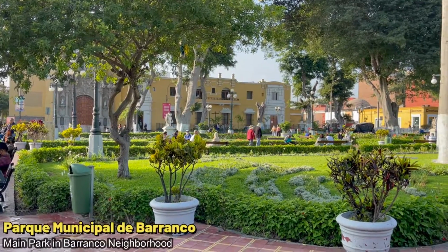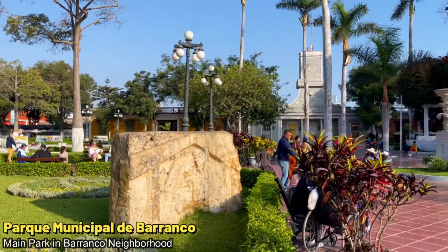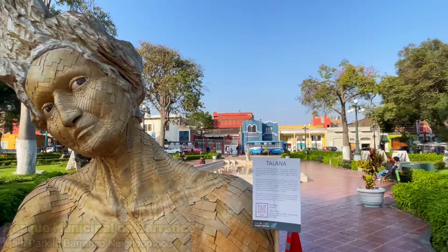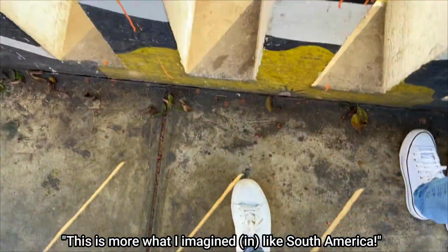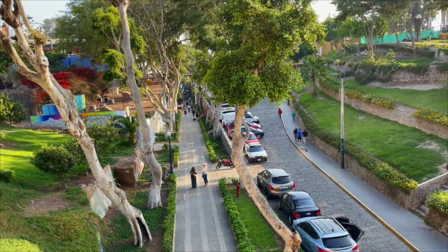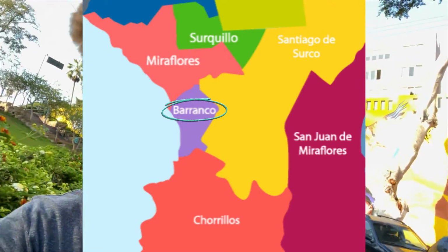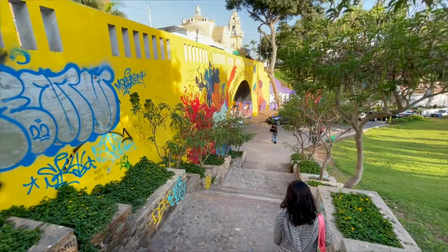Right nearby, we checked out the Parque Municipal de Barranco, which is a beautiful park that's kind of the main hub of Barranco, but there was an area nearby that was even more beautiful that we would soon check out. This is more what I imagine South America to be. Hi everybody, so we just had a fantastic meal at Terminado Vida, and now we are checking out the nearby neighborhood of Barranco, which is supposed to be really beautiful, also pretty safe from what I hear, and a more bohemian, artist, creative neighborhood. And so far I definitely feel that way.